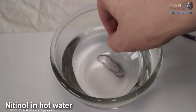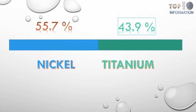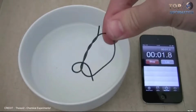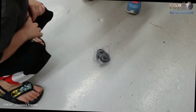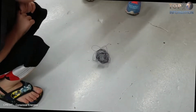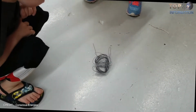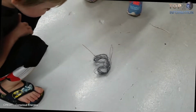Nitinol. Nitinol is composed of nickel and titanium in almost equal proportions. It has the special ability to rebound to its original form even after you mold it into different shapes, a phenomenon called the memory effect, which is driven by heat exchanges. It is able to repeat this process many times over without losing the ability to regain its original shape.